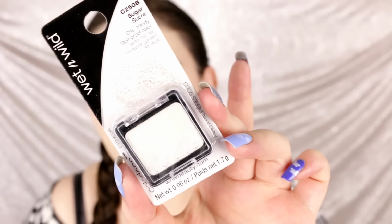And then for a highlighter, I found this single eyeshadow from wetnwild. You guys can get these anywhere. And it's in the color Sugar, and it's a shimmery, pearly white. And I thought, man, this looks like an awesome highlighter for really fair skin.